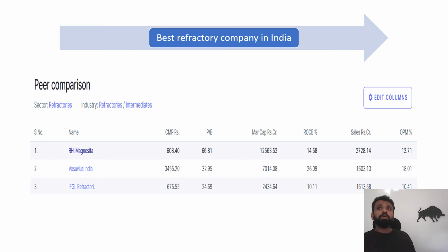So there is no real reason for it to have a lower PE than the number one player, because its other financial ratios are much better than the leader, right? So if they do decent capex and stuff, and if their sales eventually match what the leader is doing, over a few years, then probably even Vesuvius can get that kind of a PE in the coming years, right? So this is about the peer comparison.